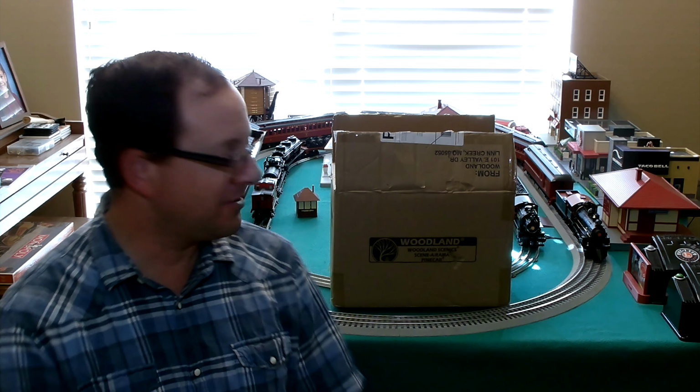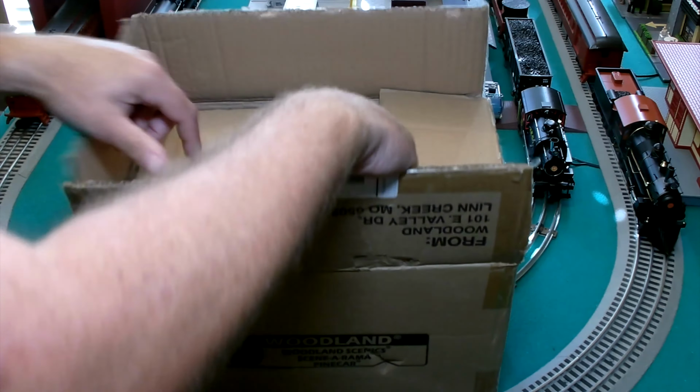Yesterday was my birthday, and so my wife gave me a little something. Now, it was already opened in the bag, so we'll see what it is here. But as you can see from the box, Woodland Scenics, so something for the layout. Let's give it a closer look. Okay, let's dive in here.